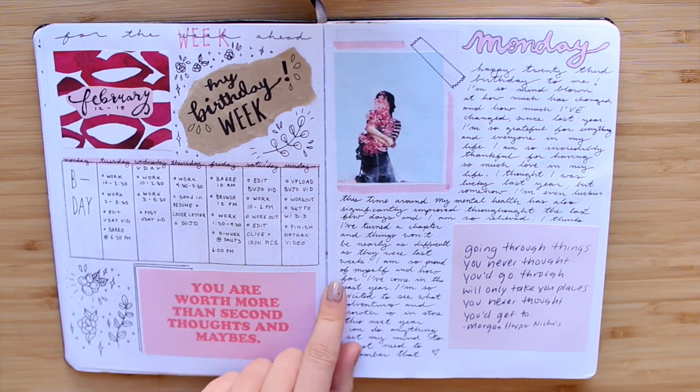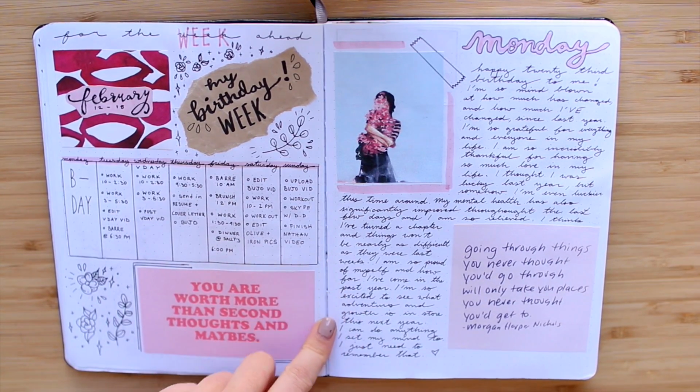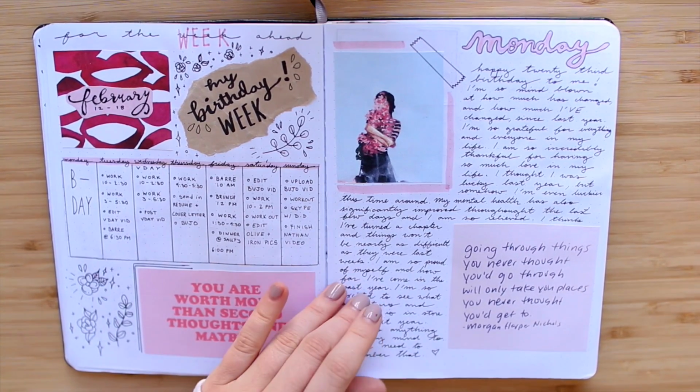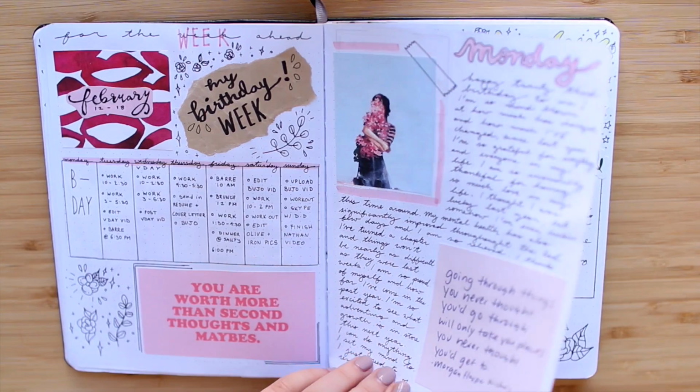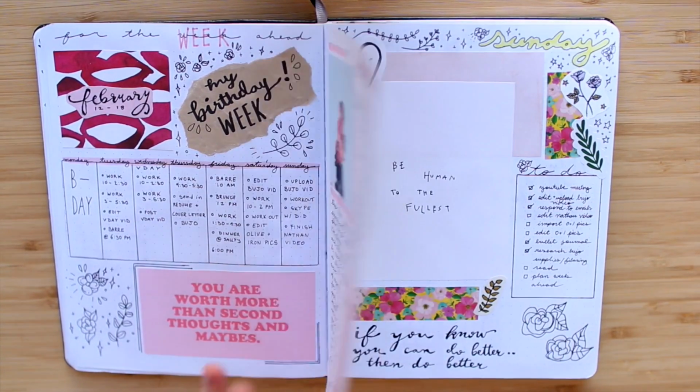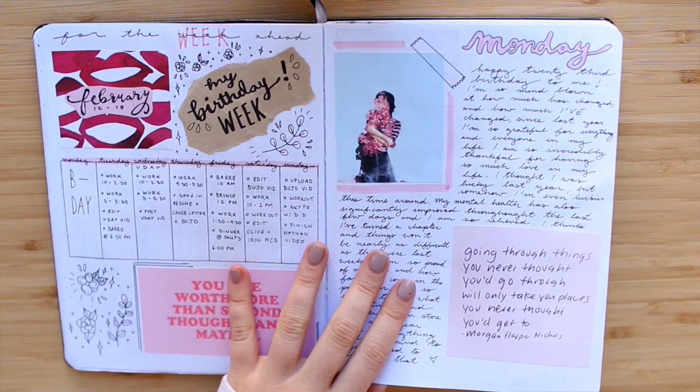I'm so proud of myself and how far I've come in the past year. I'm so excited to see what adventures and growth are in store for me next year. I can do anything I set my mind to. I just need to remember that. I am turning 24 next month, and that's bizarre to me. But at the same time, I feel like I've been 24 for a while now.